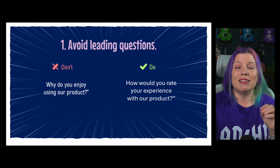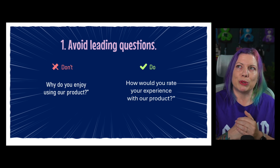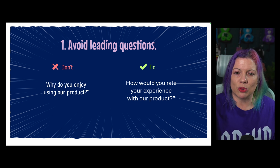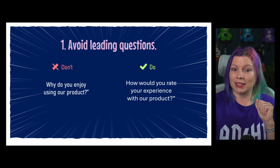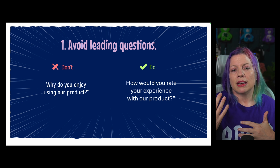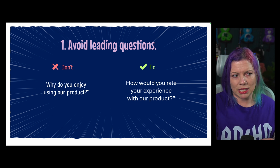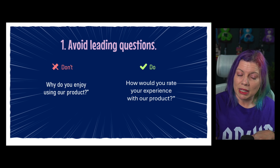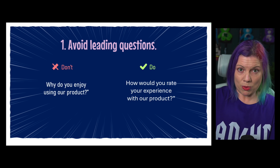First of all, avoid leading questions. Leading questions push users towards a particular answer. A form should be neutral and not suggest or imply a right or preferred answer. So a leading question could be, why did you enjoy our product? And that assumes that the user actually enjoyed the product. Instead, ask, how would you rate your experience with our product? Leading questions can skew the data towards a more favorable outcome, which will mask any dissatisfaction or other crucial feedback that you might otherwise have gotten.